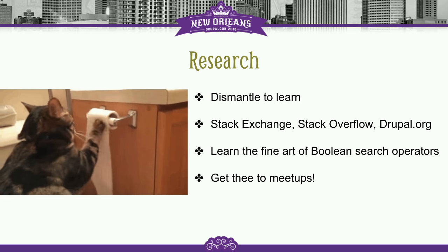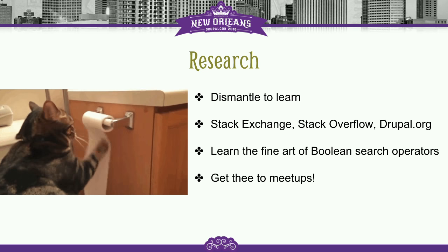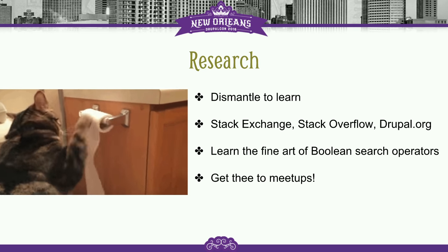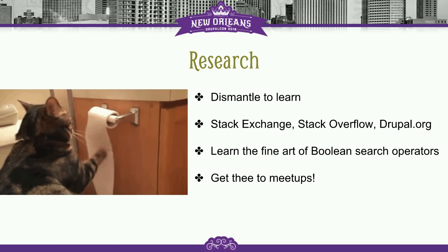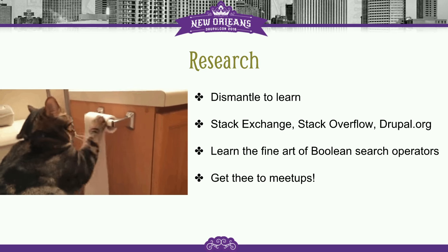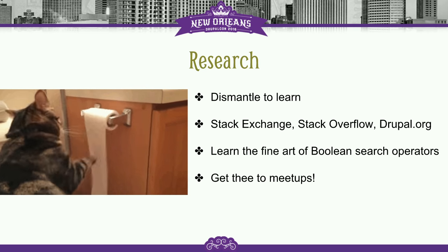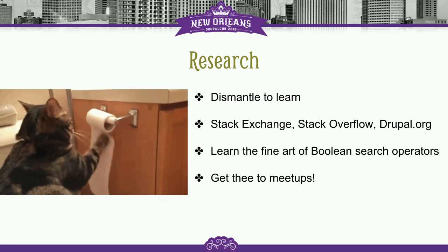Another thing is learning the fine art of Boolean searching. I work more in the technical support space, and people love to make this joke of, haha, let me Google that for you. It's surprisingly hard to use a search engine effectively. Beyond Boolean search operators, we'll give you a little link for the search operators you can use with Google to drill down, because you're trying to find this tiny little answer, this needle in a digital haystack.